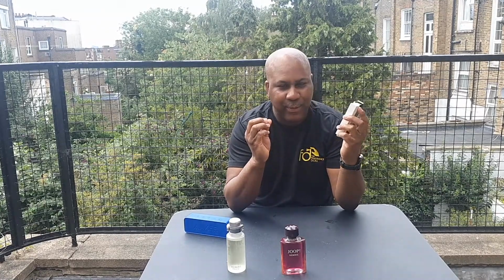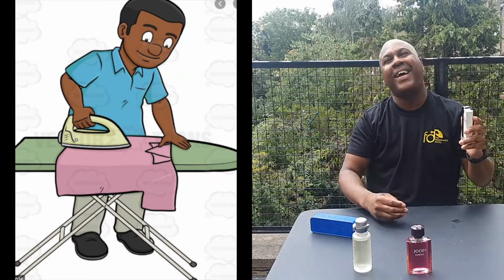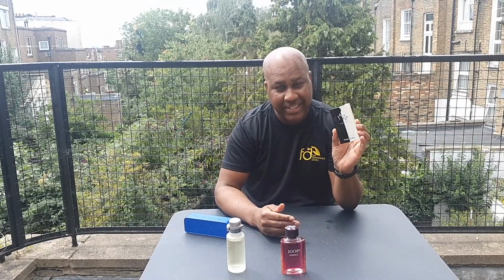His mum bought him this, and I remember going to his house and I sprayed it on, and I was just like, whoa! It just smelled amazing. And it lasted for days. I took off my jumper, my mum washed it, the next day I had to iron my jumper actually, and I could still smell it on my jumper after it had been washed. So this just was a beast back in the day.